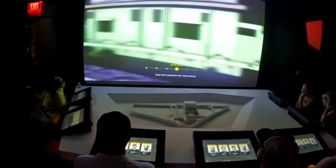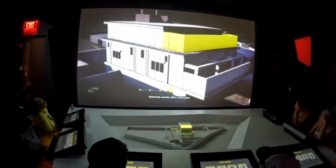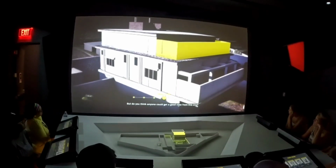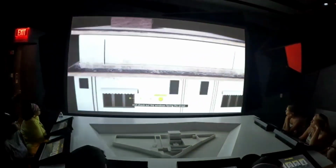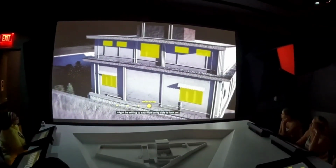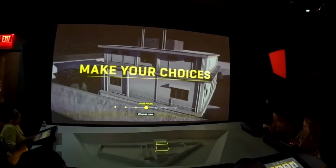Now let's examine the main house. Look at that balcony on the top floor. Balconies usually offer a nice view, but do you think anyone could get a good view from this one? And check out the windows facing the street. They're all covered. Who of our possible inhabitants might be willing to sacrifice being able to look out so that no one can see in? Choose now.